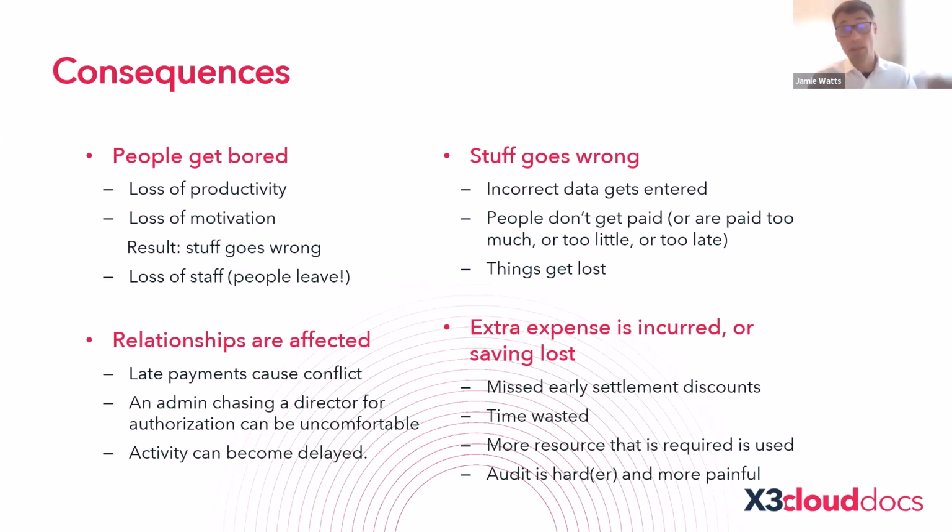Relationships are affected, and whether that is supplier-customer relationships due to late payments causing conflict, an admin person in your business chasing a director, being uncomfortable as we've discussed, or just the delays of things make people fractious, make people kind of irritable with one another. And I think being kind of ornery about paperwork is not a great place for us to be as humans.